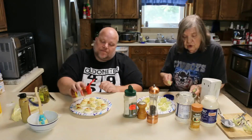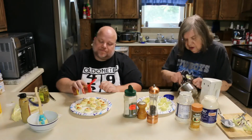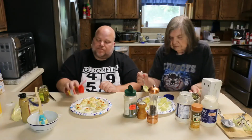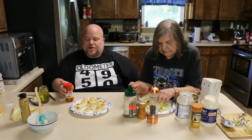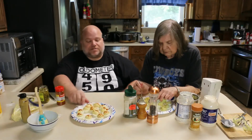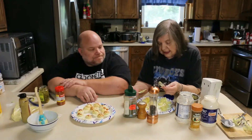Now I think what would go good on top of this is like a slice of jalapeno or some things like that. Give it a little color, a little bit of punch. Right. That's why mine would be the green chives and the red of the chipotle pepper or the cayenne pepper. And mine will be just plain because Dad will only eat them plain.